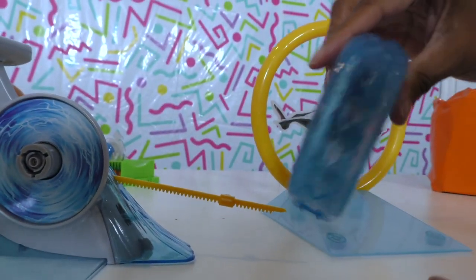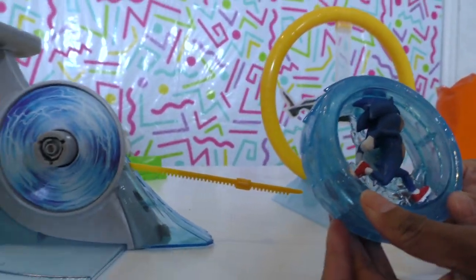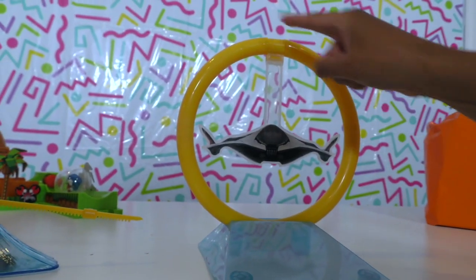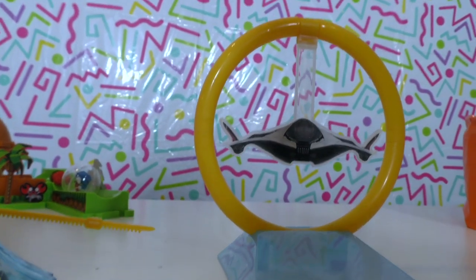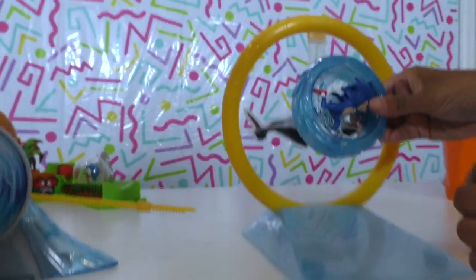He's running through his super speed right there. It's like a blue wheel or something. Ring of speed. Yeah, ring of speed. And now it just hits right inside there. And there's the rings from the video game that he launches. Oh, that looks just like in the video game. He runs through the rings. He's going to drop through there.